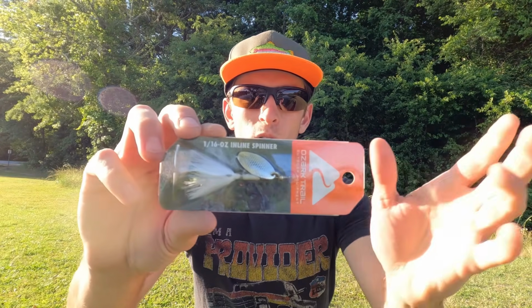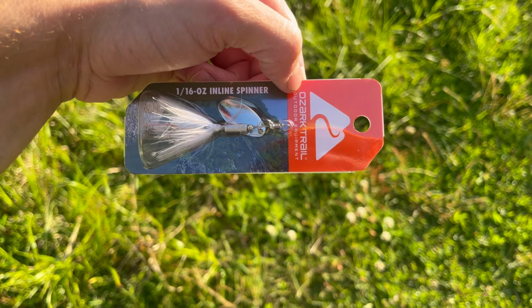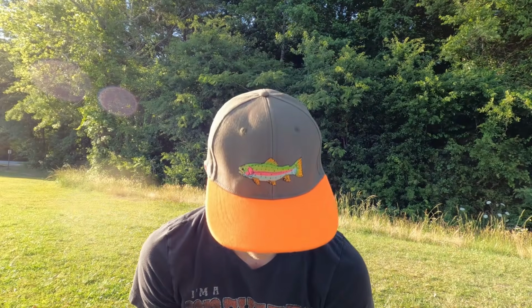First lure in our arsenal is this little white rooster tail. These things cost $1 at Walmart. It is Ozark Trail brand and it is 1/16 of an ounce. So this will be an ultralight lure and see if we can catch something on it.